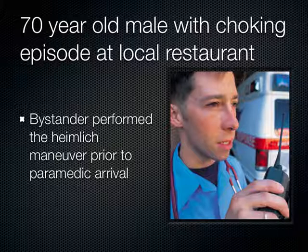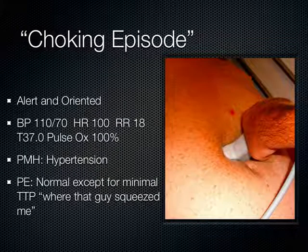This was a 70-year-old male who came in with a choking episode. The bystander comes along, does the Heimlich maneuver, the paramedics get there, and the guy wakes up. Talking to this guy, he's got stable vital signs and everything, and other than a history of hypertension, he didn't really have any other medical problems. He was doing pretty good, except, quote, where that guy squeezed me during the Heimlich maneuver. Well, you talk to the guy a little bit more, and it sounds like maybe he actually syncopized rather than had a choking episode. Kind of hard to tease these two things out sometimes.